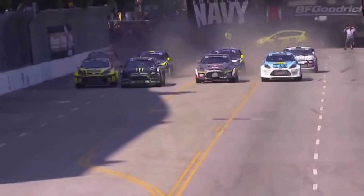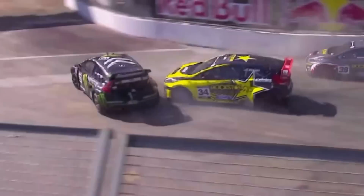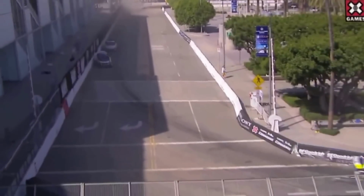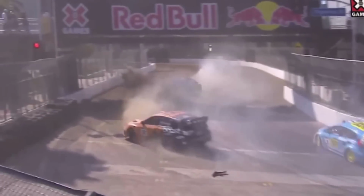Got Doran second from the left, Tanner Faust on the inside. Doran was leading, and he just got kissed by Tanner Faust. This then is David Higgins spinning. That's another puncture. He had one yesterday. Coming down the front straight, on the brakes, overcooks it, carries a little too much speed, and right in the tire barrier.